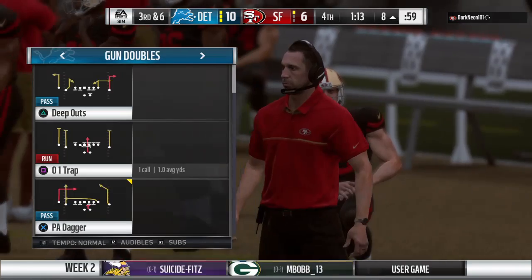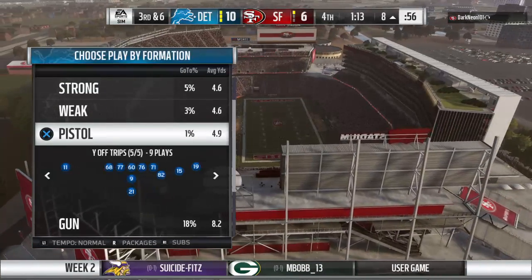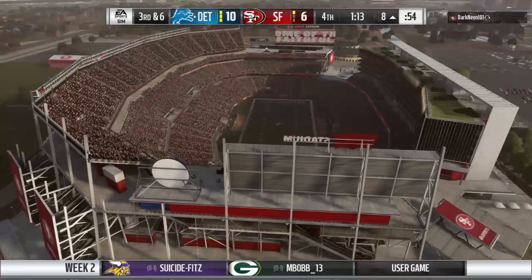Okay, now San Francisco going to call their 2nd timeout as they'll talk it over here before what will be an important 3rd down.